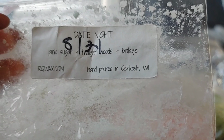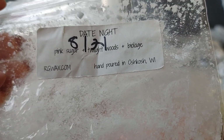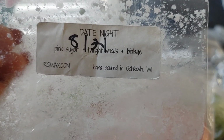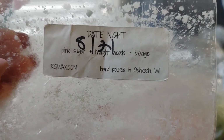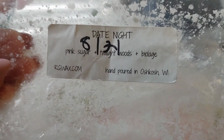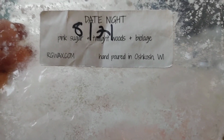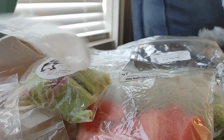I love this scent so much. I have purchased this multiple times. It's really strong in the Biolage, and I personally love the Biolage scent. I love that smell. You do get the Pink Sugar and a little bit of Twilight Woods, but the Biolage is super strong. But it's just a beautiful blend, and it is a powerhouse thrower. I really enjoy this and would repurchase.